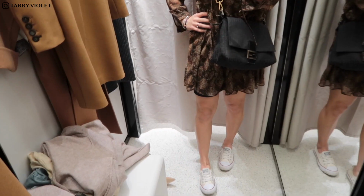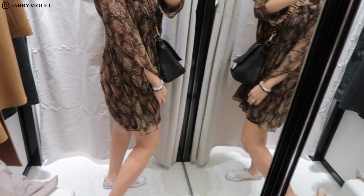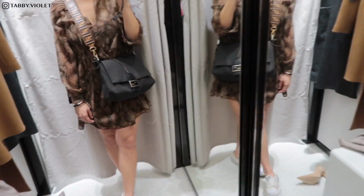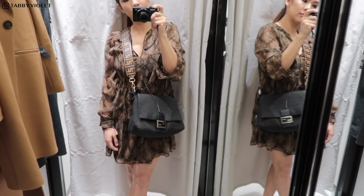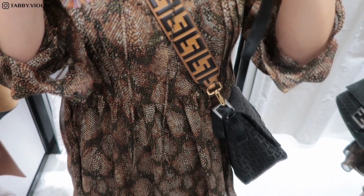The next outfit I'm wearing is this snake print dress. It's really cute. I wouldn't necessarily wear it to work, but it looks cute with those nude pumps. I especially like it with the Converse and my purse strapped over my dress. I think it gives it more of a casual look. And the snake print's actually kind of unique. The coloring is really cute. If you look from afar, it just looks like a brown dress, but up close, you can tell it's snake print.